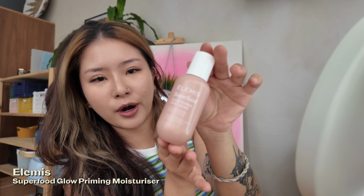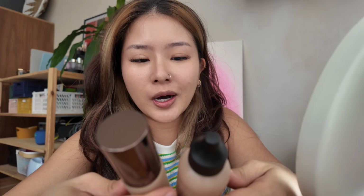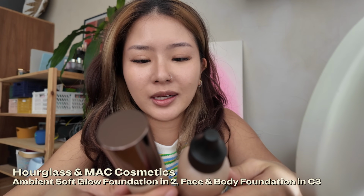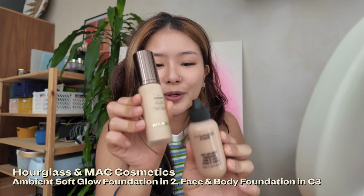I've already done my base makeup, so I used Superfood Glow Priming Moisturiser from Elemis. And then the most random foundation combo, I also have MAC Studio and HOURGLASS Soft Glow Foundation. These are so not my colors, but I can mix them perfectly, so that's really good.